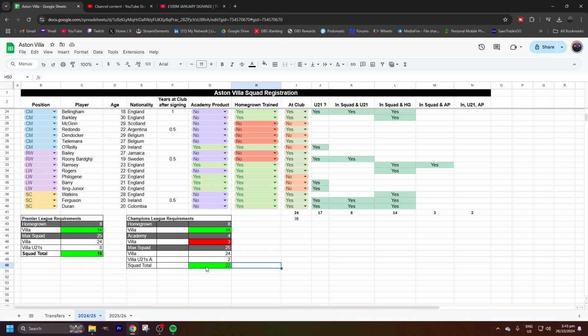We are looking good. Champions League requirements, we have a squad of 22, which means we have 3 spaces left, and we've only registered 3 academy players. So we actually have 1 space that has to be kept for that spare academy player, and then we could have registered 2 other players, but we haven't. We've let them all go.